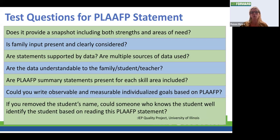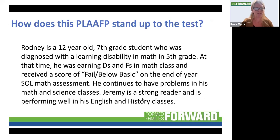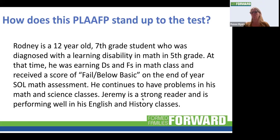Could you write observable and measurable individualized goals based on the PLAF? And if you removed the student's name, could someone who knows the student well identify the student based on reading this PLAF statement? How does this PLAF statement stand up to the test? Let's take a look at this example and see how we think it stands up.